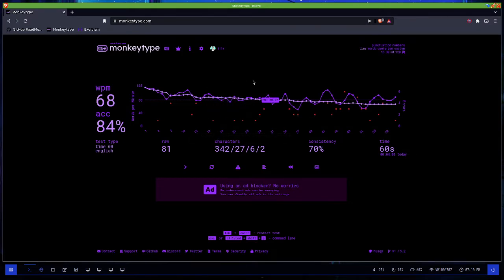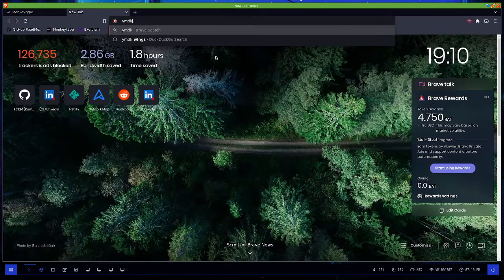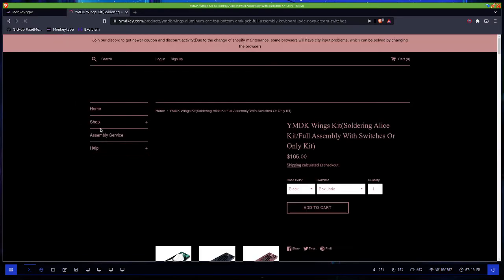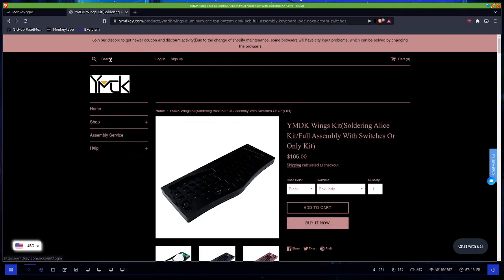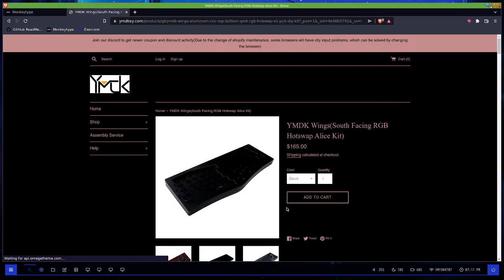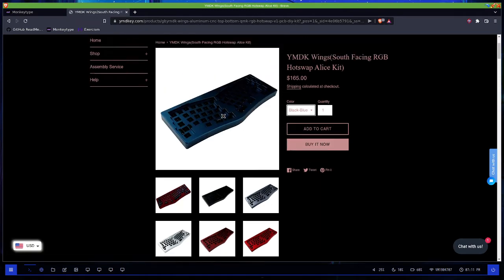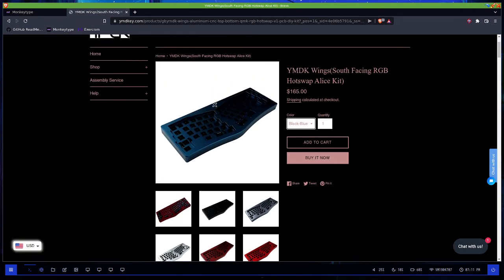The keyboard I'm using is a YMDK Wings HOTSWAP board. If I go on their website, YMDK Wings, the board that I use is the HOTSWAP board. If I type in, whoops, HOTSWAP Wing, I'm not able to do that. Oh my god. HOTSWAP YMDK Wings. I believe I have the black blue version. Even though it's black blue, it's more like a teal color than anything.